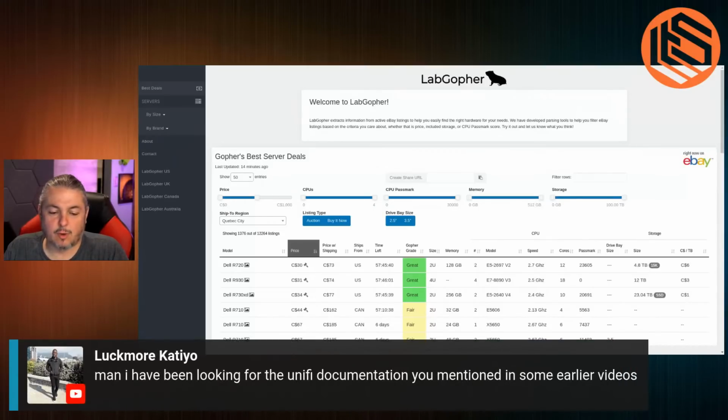But I try to link to all the documentation whenever I reference it, like my large deploy UniFi stuff. It's not hard to find if you Google. If you type large deploy UniFi, you land on their page for their documentation on how to set up larger deployments and some of the changes on there. So, yeah, I don't find it too hard to do. But that's just me.